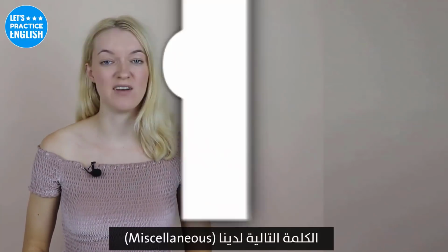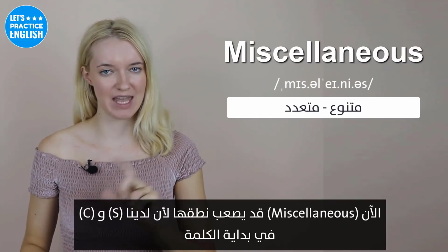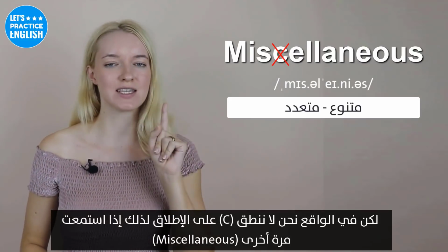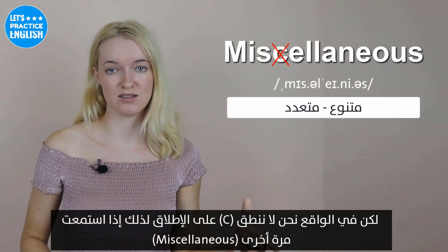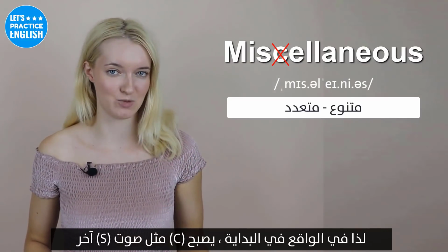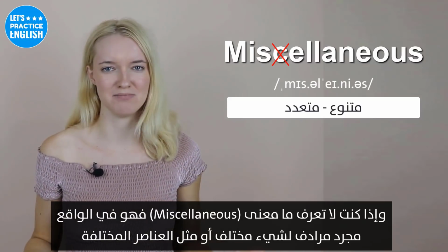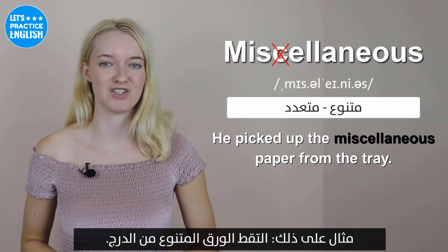On to the next one, we have miscellaneous. Now, miscellaneous could be difficult to pronounce because we have the S and the C towards the beginning of the word, but actually we do not pronounce that C at all. So if you listen again, it's miscellaneous. So actually, towards the beginning, the C just becomes like another S sound. And if you don't know what miscellaneous means, it's actually just a synonym for something that's different or like various items. And an example sentence could be, he picked up the miscellaneous paper from the tray.